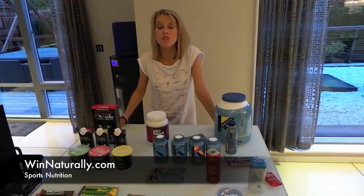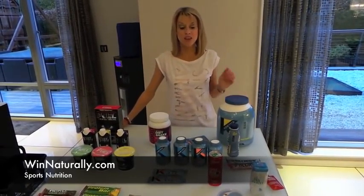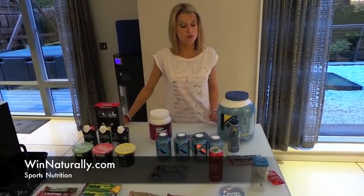And it's great for anybody over the age of 8 as well. So if you've got children that are partaking in lots of sports, get them off the Red Bulls and get them onto Little Big Shot, a brilliant product.